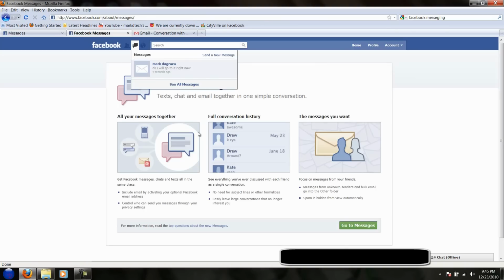Okay, and if you want to sign up for this feature, you can go to facebook.com/about/messages, and you can try it and apply for beta. Or it might have come out already when you're looking at this video.